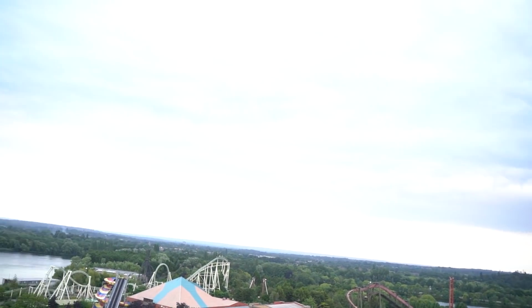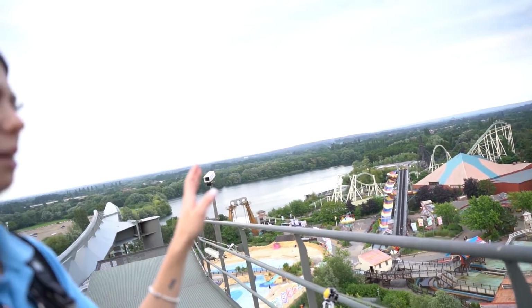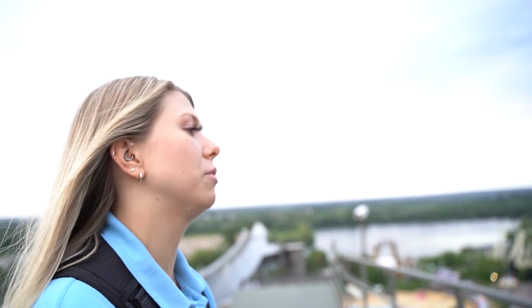Yeah, so Nemesis Inferno also has a sister roller coaster at Alton Towers. Wait, what is that noise? Oh, it's a tidal wave. You hear different things up there. Yeah, so Nemesis Inferno, we have a sister roller coaster at Alton Towers, just Nemesis, themed slightly different.